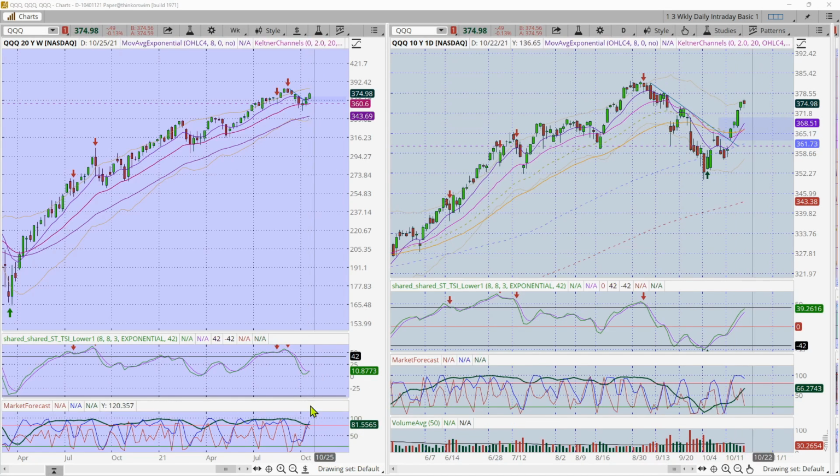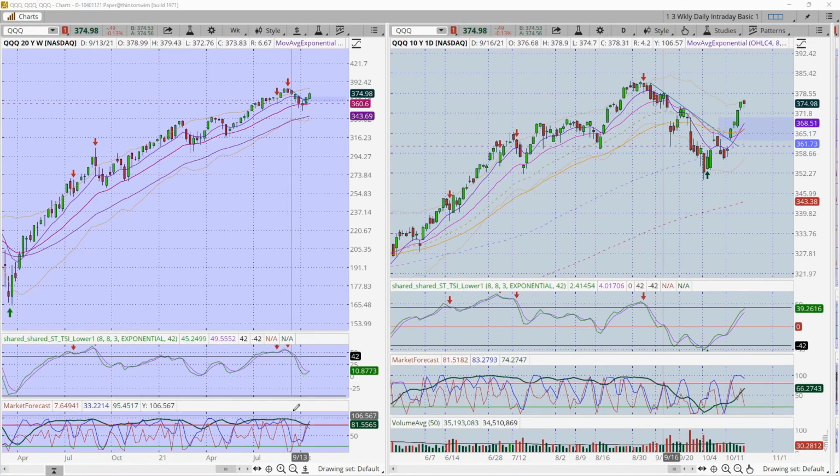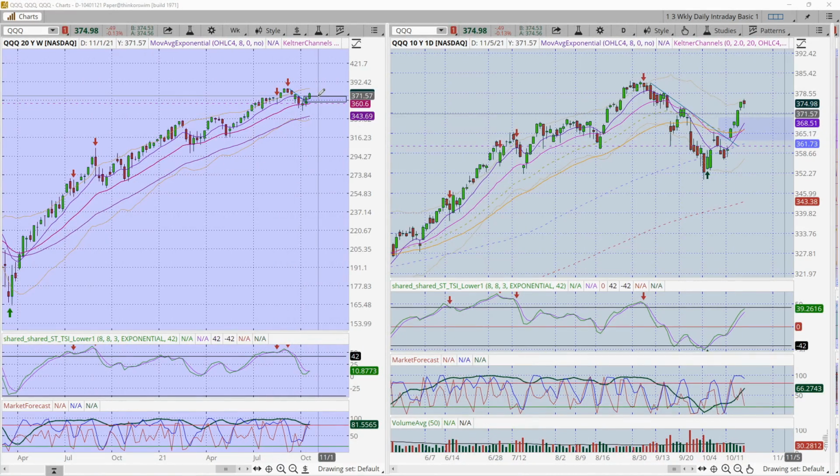TSI, the market forecast, if you will, longer term, is coming down to the upper reversal zone line of demarcation, which is plus 80, and oftentimes that winds up to be a level of support. Momentum will stay high and continue to bounce around if the trend is to the upside and strong.